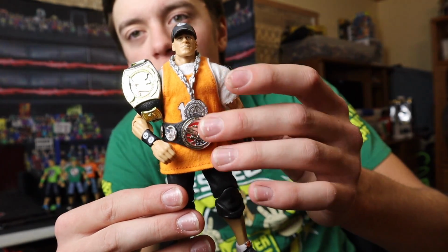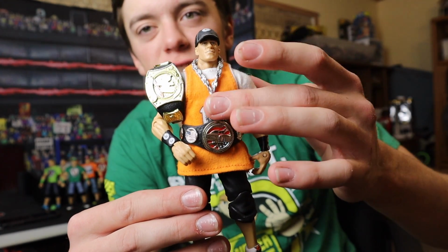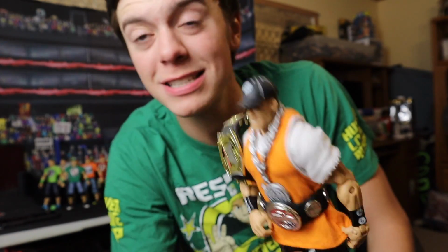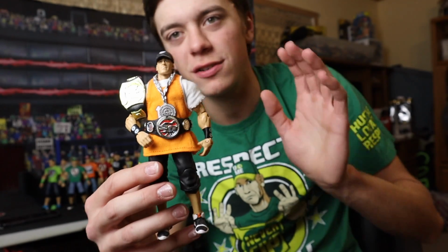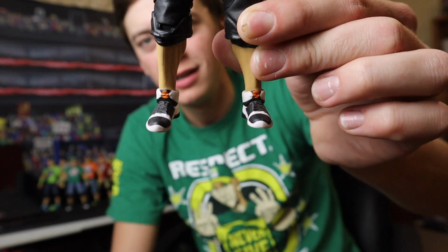Comes with this really cool custom Cena United States title that spins, spinner WWE title, this amazing John Cena pendant right there, and then the jersey is literally wicked because it's cloth. Let's go. Literally, they could have just used this mold for the other ones that I said weren't cloth. The hat's even amazing. Oh my gosh, this is such a freaking good Cena figure. Even the shoes are cool. Look at the shoes. That's so sick.